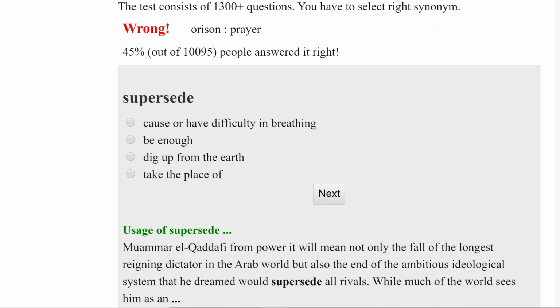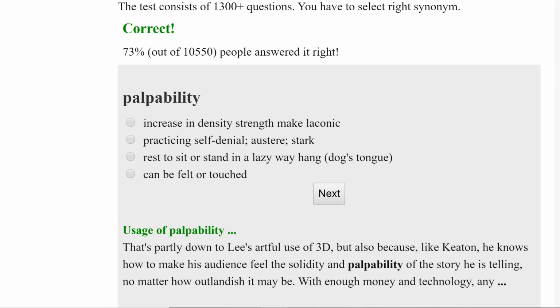Supersede, to take the place of. Her new efforts superseded her earlier ones. They took the place, they replaced because they were better usually. Super, beyond, or better. Palpability is palpable, you can feel it. It can be felt or touched, it's palpable. You can feel its palpability.